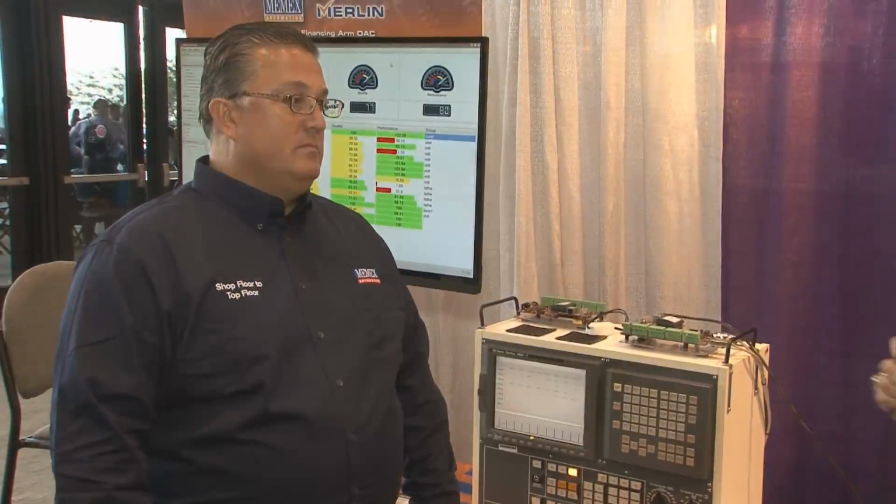So one of the issues is a lot of the machines are older. They are not MTConnect enabled. So you have to have hardware added to the machine in order to read that data. We're going to go talk to Dave McPhail, who is the president of Memex, so we can learn a little bit more about that. So Dave, tell me about the hardware solution that you're offering.